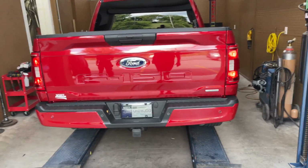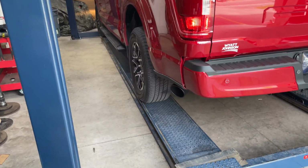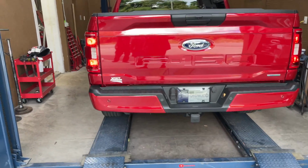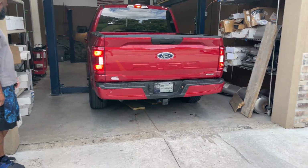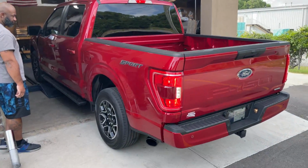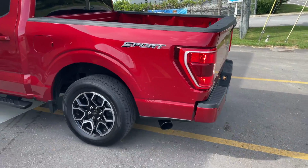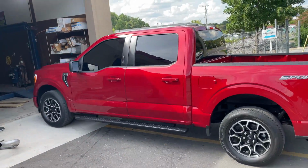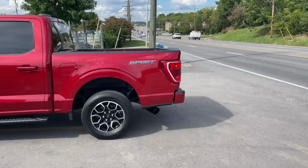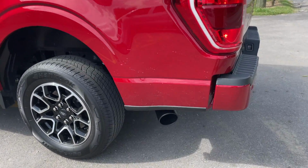CARVEN R system? All right, go ahead and back it up. He might change his mind and make it louder in a week. We'll see. Drive it down the road, see how you like it, you know? Nice F-150 XLT Sport Ecoboost. Can't beat the fuel mileage on these things, though.